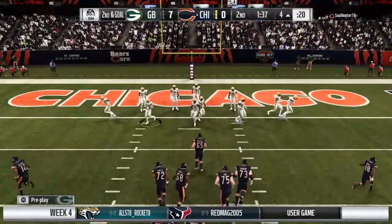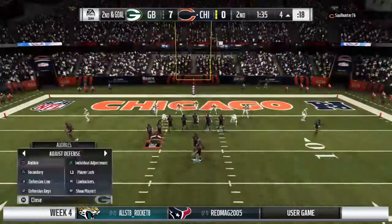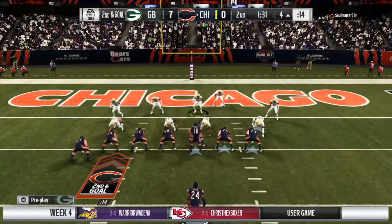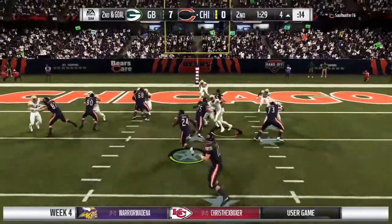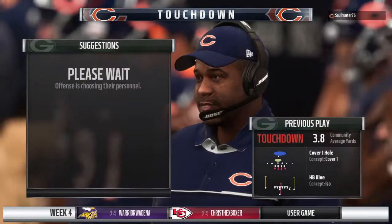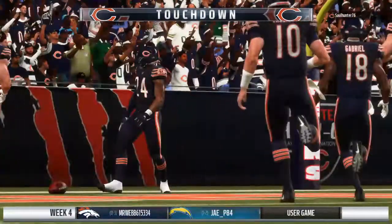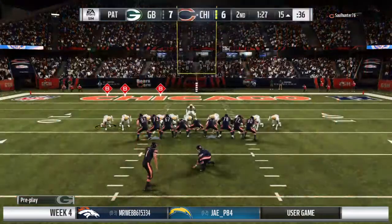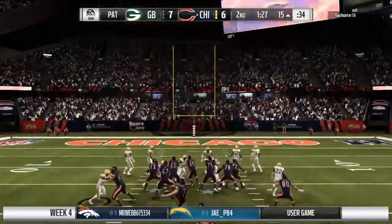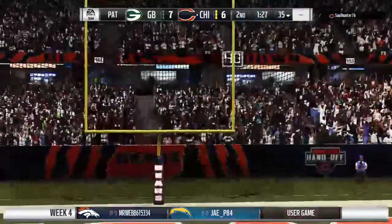Howard all alone in the backfield on 2nd and goal. They'll give it to him up the middle. And he's into the end zone. Touchdown, Bears. Jordan Howard, his 4th touchdown on the year. And the Bears are an extra point away from tying the football game.